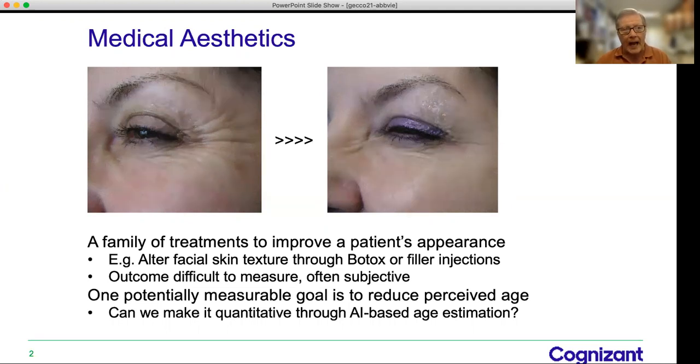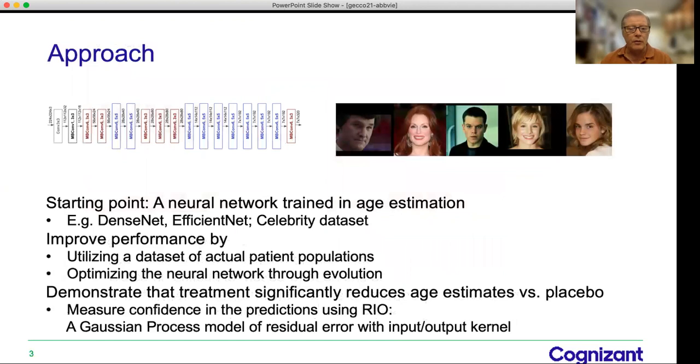Now, if we make age reduction a primary goal, it becomes measurable because age is something that you can actually estimate. We know the actual biological age, and then we can measure the perceived age and see if there's improvement. But it's still subjective, and we would like to make it quantitative and objective using AI, and that's the goal of this work.